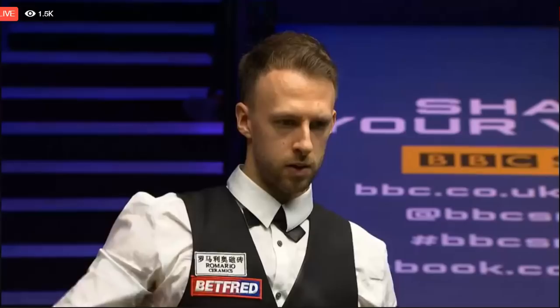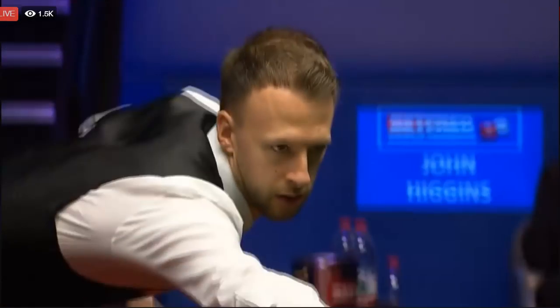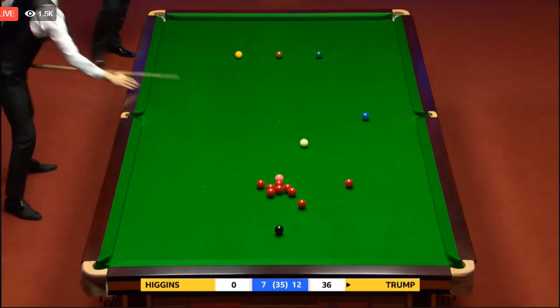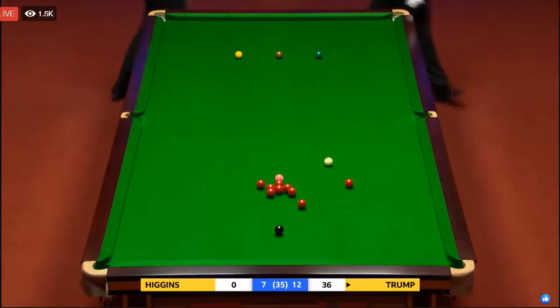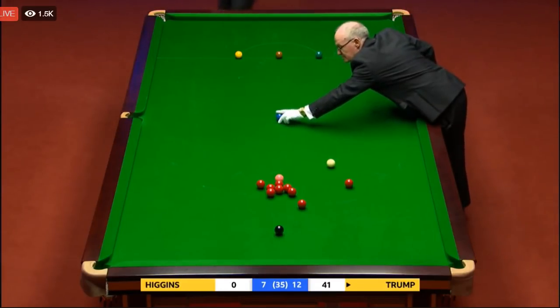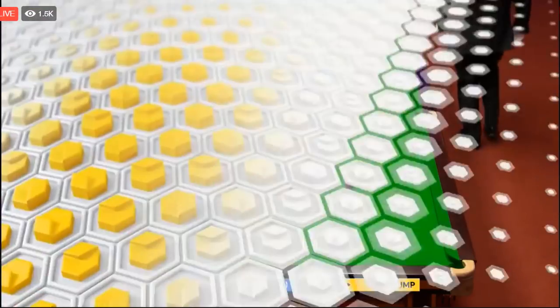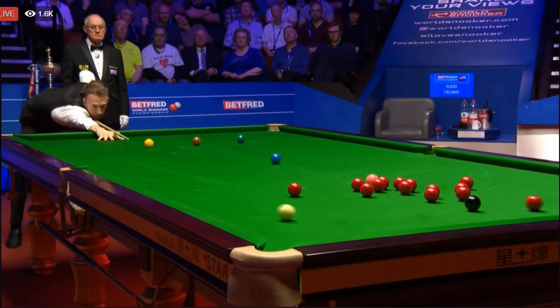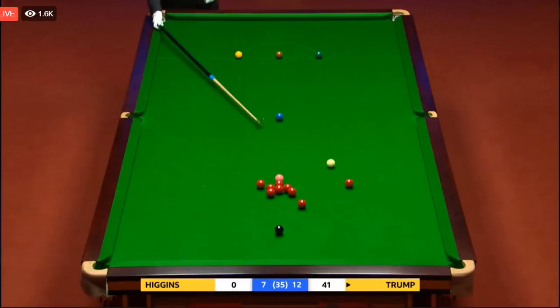36. Quite cleverly taking up the loose reds, building his lead. 37. He's taking these very nicely indeed. Great opening red. His long potting has been superb in this final. 41. Have a look at this opener. Use the other red purposely to get back up towards the balk area. And a wonderful yellow to follow.